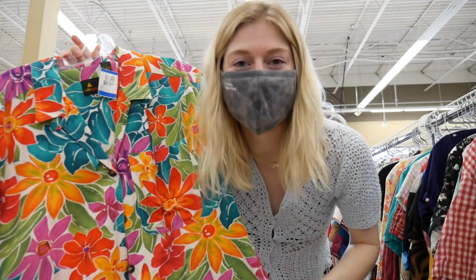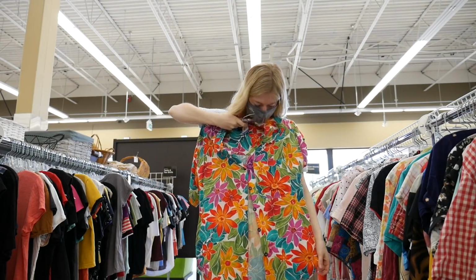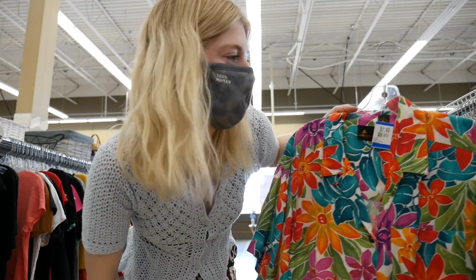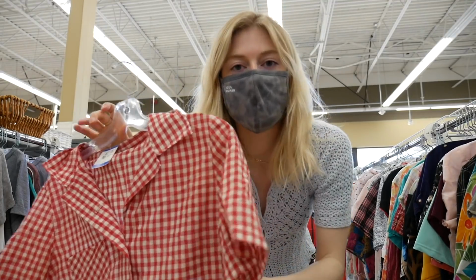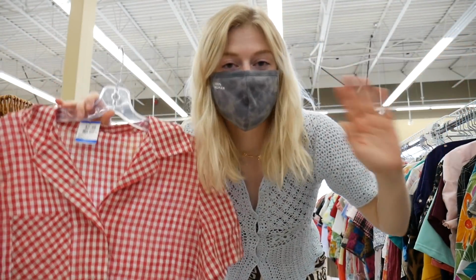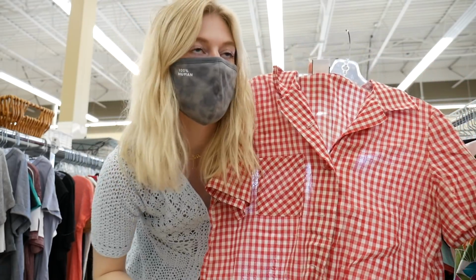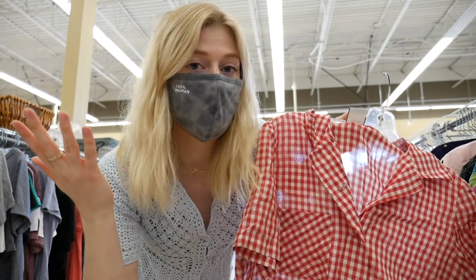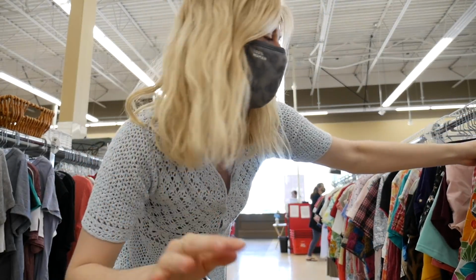See, this is what I'm talking about. Fun floral patterns like this. Unfortunately, it's a little big for me, so I'm gonna put it back, but hopefully I find something similar in my size. I'm also super into the gingham pattern right now. I just love it. I even bought some fabric recently that I'm gonna make a two-piece out of, but hopefully I can find maybe gingham pants. That'd be nice, or just a gingham shirt. Not this one. I'm not a fan of the red gingham, but green maybe.